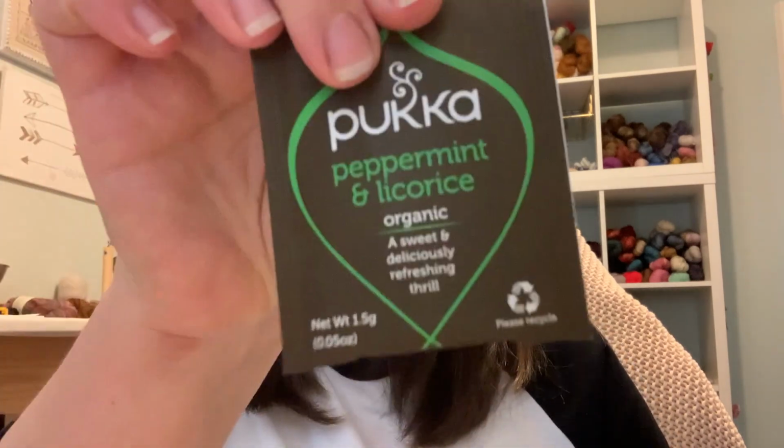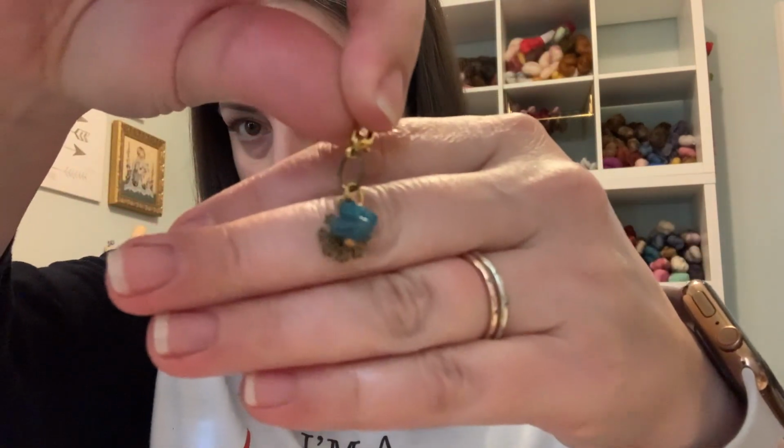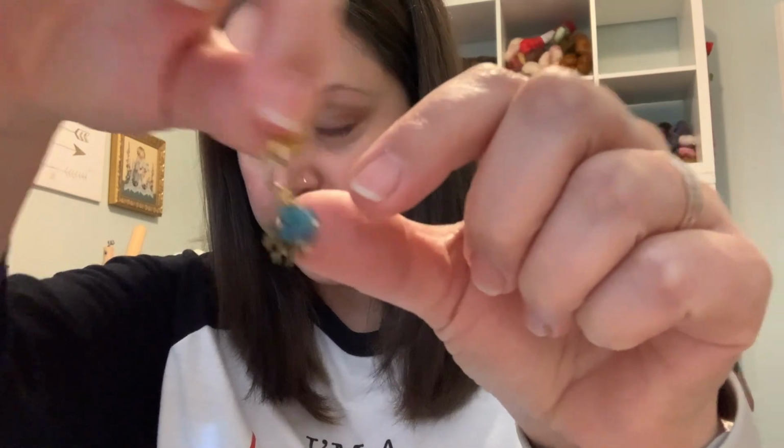I love all this tea, peppermint and licorice. Oh my gosh, my two favorite. All right, come on. Oh, a pretty snowflake with some beautiful teal colored stones. Those are very pretty. So it's day 19. That's Bed of Roses.